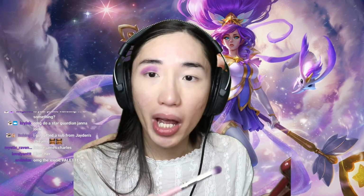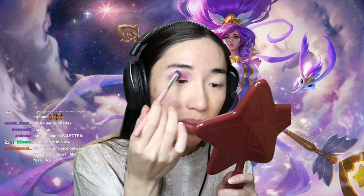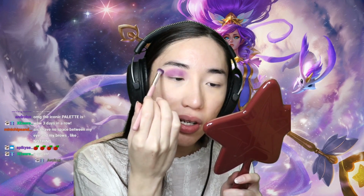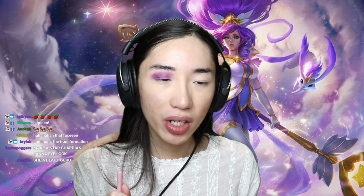I like to bring the shadow into my nose contour. I haven't contoured my nose just yet, but I'm just bringing it in. It does look crazy at first when you do it. It's sort of like, oh, that's a lot of eyeshadow. And you wonder, is it in the right place? But it works. Do you guys want me to do my very sharp edge eyeshadow look?